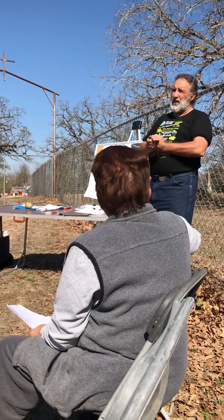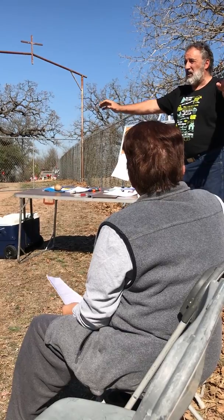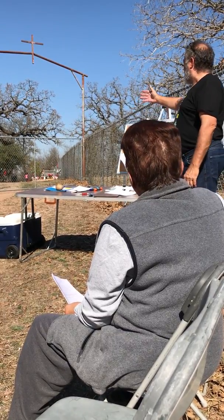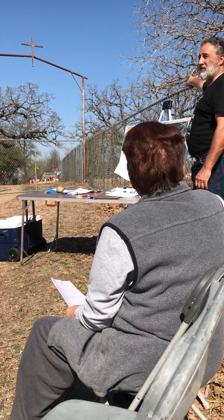You could, if you got the plot owners saying, no, we don't want to do this, we want to keep things as they are, you have to understand that you've got no real legal authority. You can't address that guy over there.